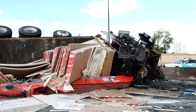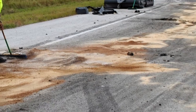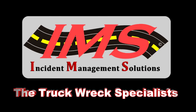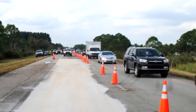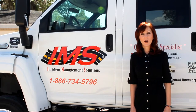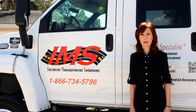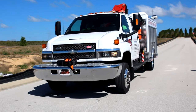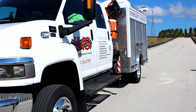When an accident happens, you need to find a company with a proven system and a highly qualified staff. You need IMS. And no one knows that better than the people who count on IMS to do the job right. All IMS trucks are firehouse ready and set up to handle the tough jobs. Let's take a closer look at what makes IMS trucks exceed industry standards.